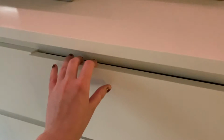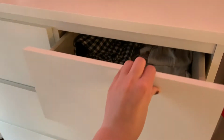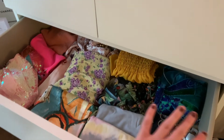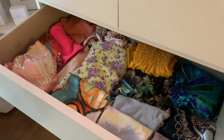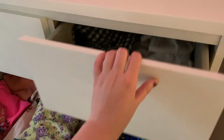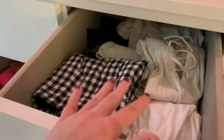In this drawer over here, I have a bunch of shirts that I would like to hang up. If you saw my Vlogmas, then you know that I used to have this drawer piled up to the top, and I basically hung up all my tops that had straps on them. So this drawer is only for strapless shirts, this one is for colors, and over here is black, white, and gray. I have more shirts that have straps that I would like to hang up, that way it's not so full.